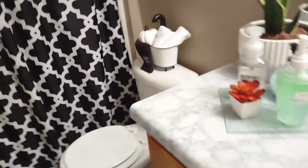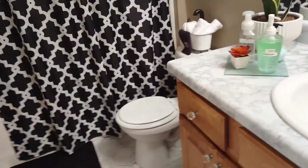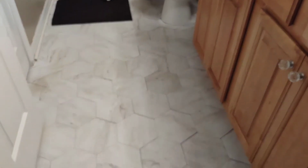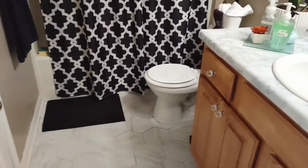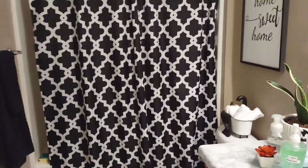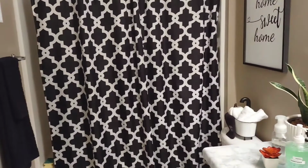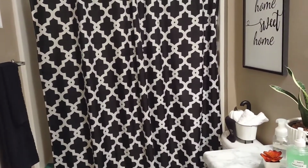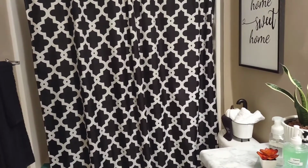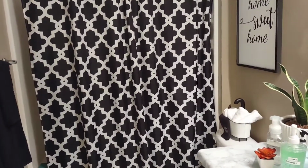So the idea of a vignette is to use a tray to decorate with. That way you can move the tray if you need the space, and that'll be great for people like myself who are limited on space in your bathroom. And of course this is a budget friendly video because you know Mrs Vee is all about budgeting, but I'm also all about enjoying life and having nice things just on a budget. So stay tuned to see my updated bathroom decor.